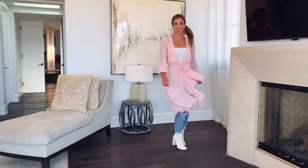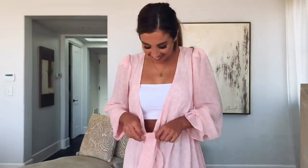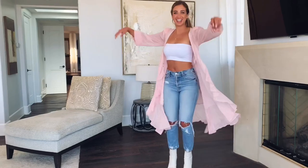If you guys can't really tell, it has a really faded cheetah print to it as well, which I'm obsessed with. This is from Revolve. It has a nice tie to go along with it. I also think that wearing my hair up with it makes it just super cute.